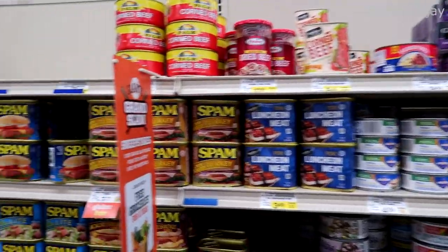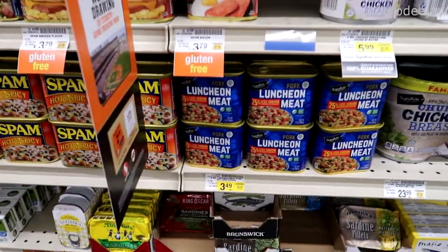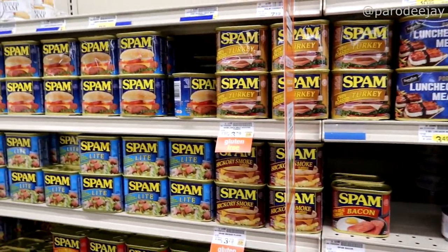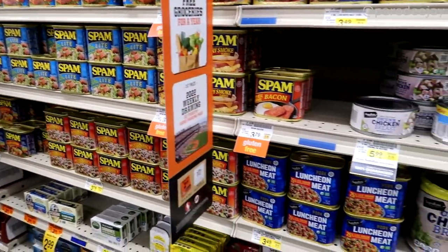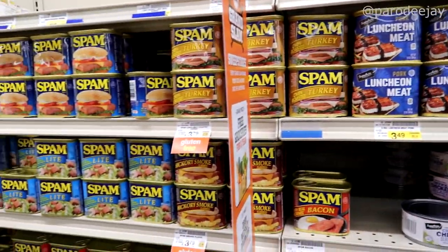I'm fixing to buy a can of Spam and make myself a musubi. I am not, because that sounds like a lot of effort. Spam of every variety. You look amazing. I didn't know they had this many varieties, actually. No, neither. Wow. Turkey. Plus, you know, you can get pork luncheon meat if you feel like it.